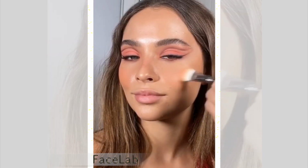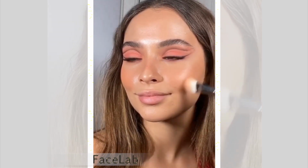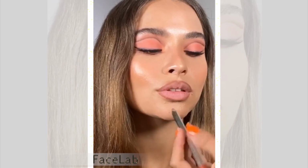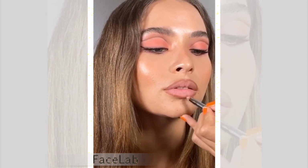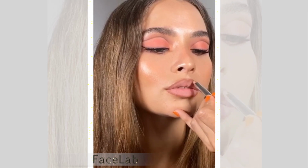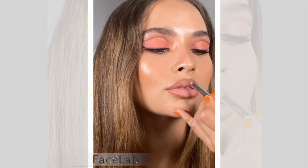Adding a pop of color using Shiny Peach, a cream blush by Romanov Makeup, which I love. To contour the lips, I'm using Jouer Cosmetics lip pencil. This is a long wear pencil and yet super creamy to apply. It's in shade Sable, which is a warm matte cinnamon shade.